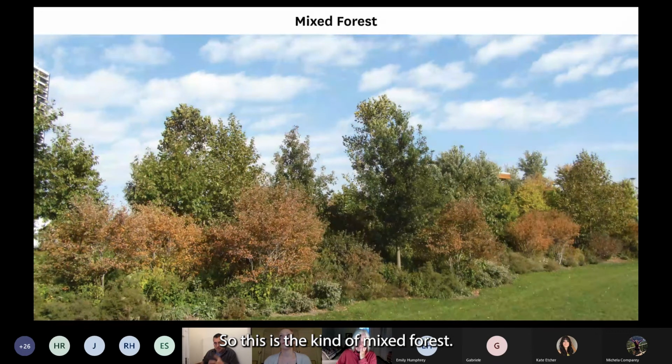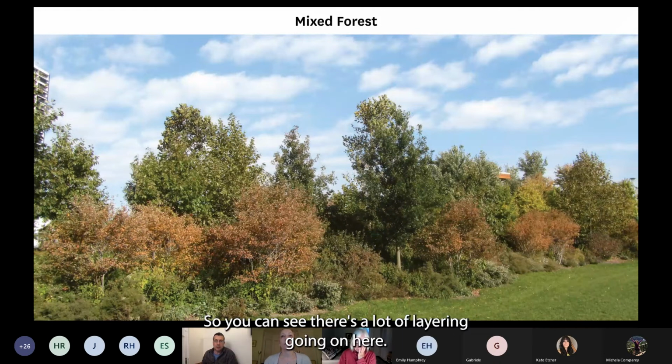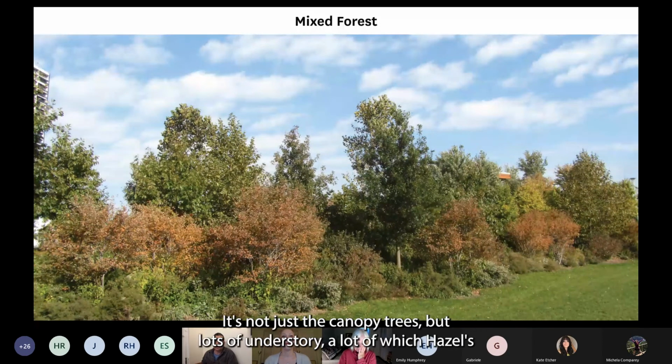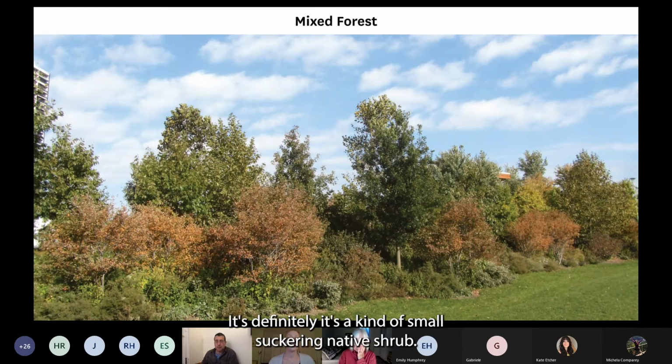So this is the kind of mixed forest. This is fairly recent, within the last 3 years, I would say. So you can see there's a lot of layering going on here. It's not just the canopy trees, but lots of understory, a lot of witch hazels. There's even a plant that I'm very fond of called bladdernut, Staphylea. It's a kind of small suckering native shrub. And then all the way down to a very rich woody, shrubby, and also herbaceous layer on the ground plane.